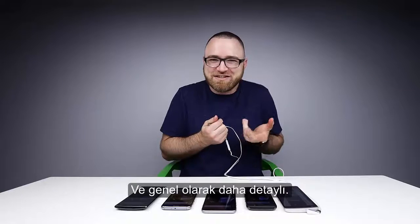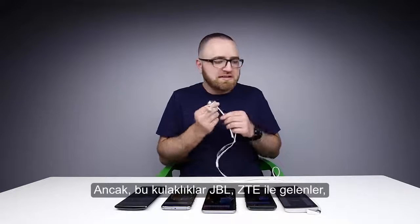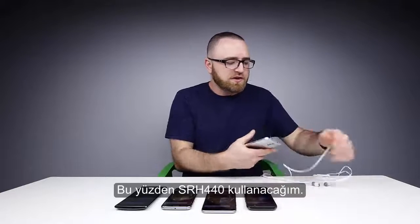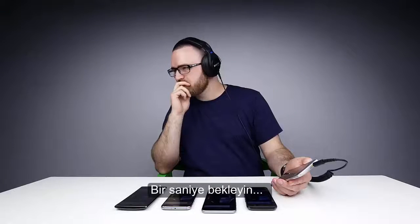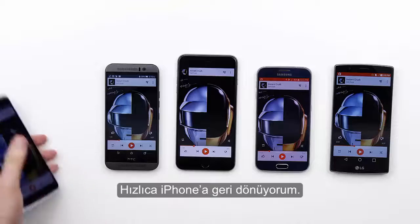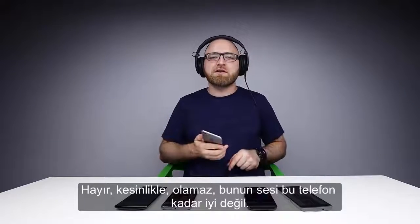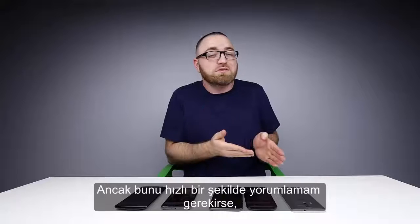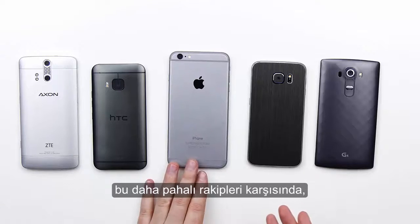More detail in general. The thing I want to do, since these headphones, these JBLs, shipped with the ZTE, is try something of my own. So I have those SRH 440s. These are a relatively flat, over-the-ear style headphone. Hang on one second. I'm gonna go back to the iPhone real quick. Nope, no way. This does not sound as good as that phone. Whatever they're doing on that device from a hardware and software standpoint, wow. I'm gonna have to do more testing with it, but this was the thing that caught my attention immediately when stacked up against these much more expensive competitors.